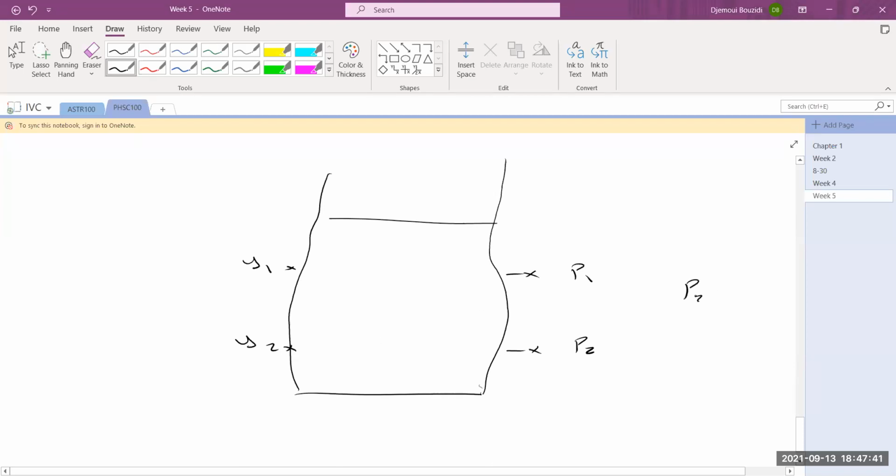So I expect the pressure P2 minus the pressure P1 to be a positive number. As a matter of fact, I can tell you what the difference between them is. If I make up a hypothetical cylinder in here of a fluid, the fluid has its own weight, and the weight is the density times the volume. This is an area. This is the difference in height. This is Y2 minus Y1. That's the depth. That's the height of the cylinder.